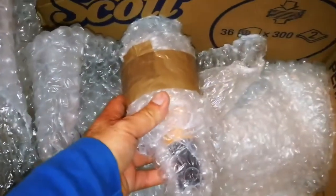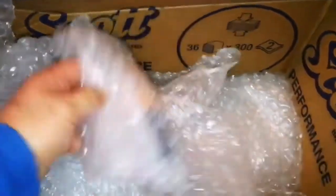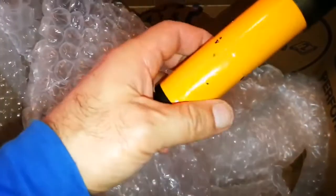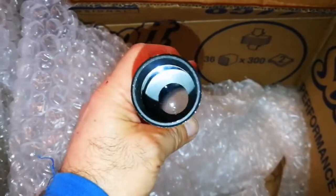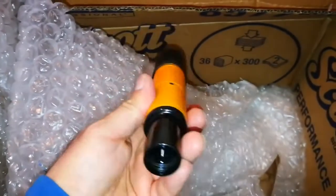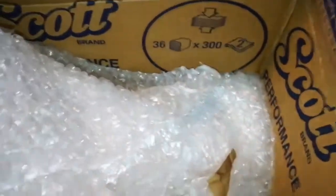Oh, I'm getting excited. What is this? Must be a finder scope. Yeah, I'm right. It's a beautiful finder scope. Probably 20 by something. The diameter of this main lens is 20. Anyway, good lens.